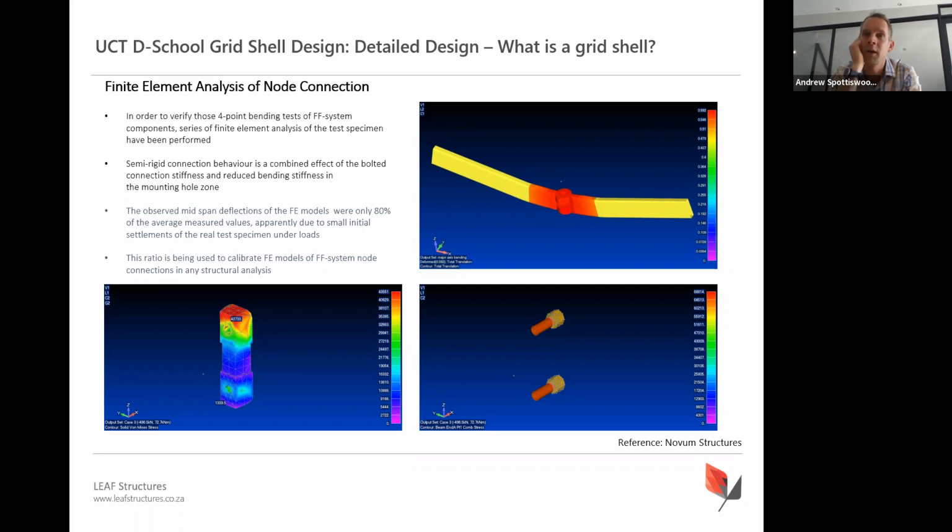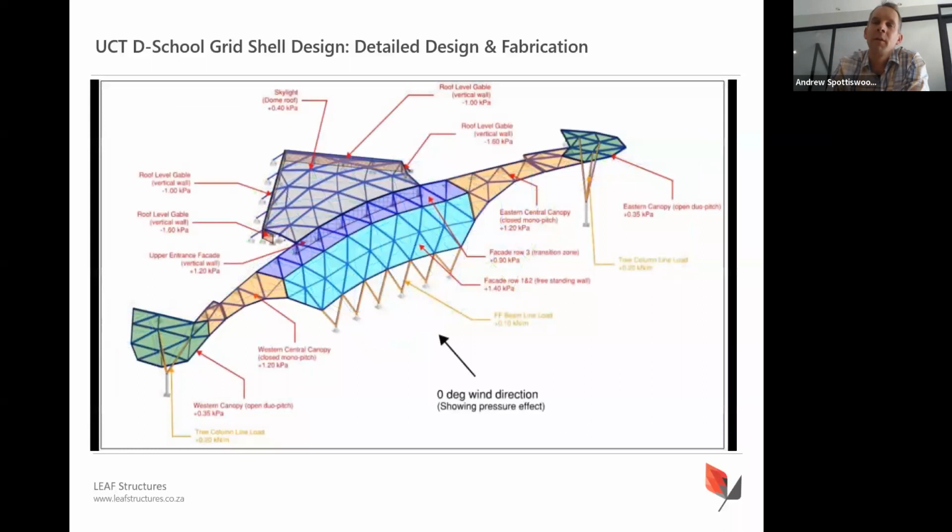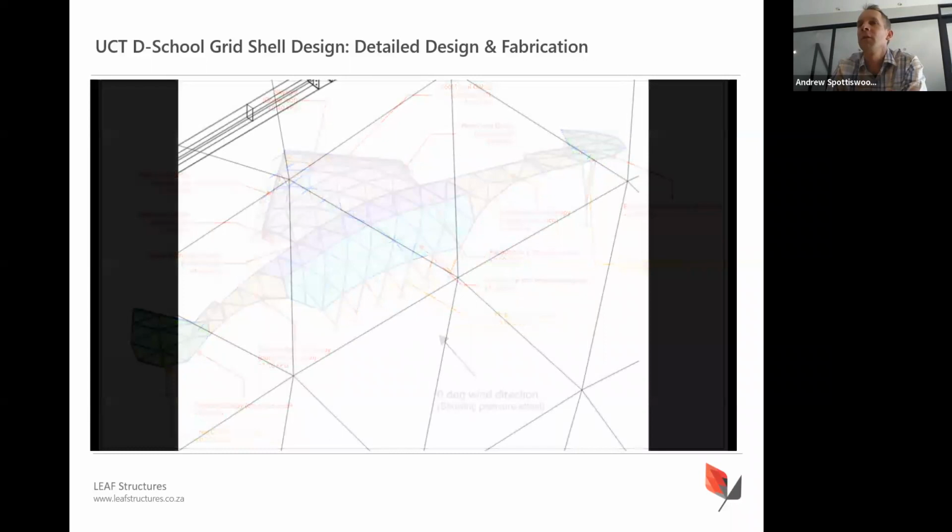So, jumping back to the UCT project. Once we had the geometry going, it's a question of more typical engineering: get the loading right, get the geometry right.